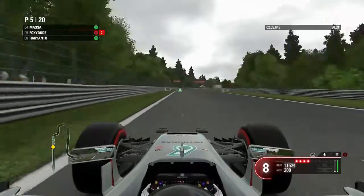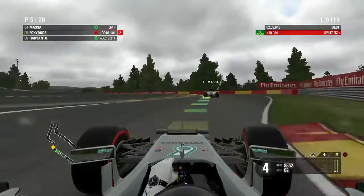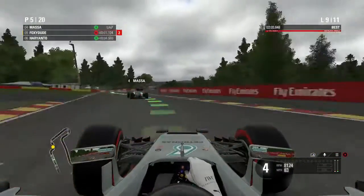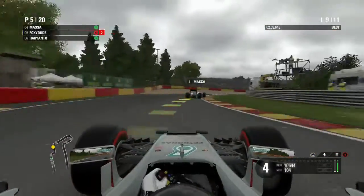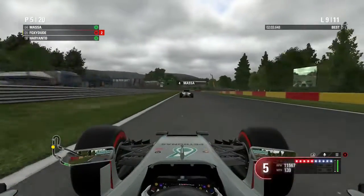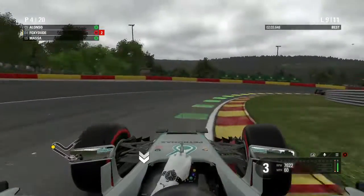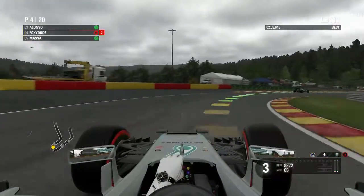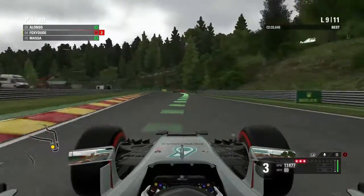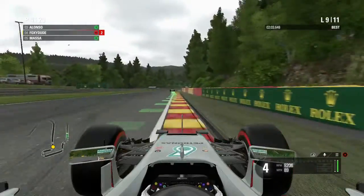So we're making the charge now down the Kemmel straight here, braking hard into this difficult corner here. Can't remember what it is called, unfortunately. And my next target in front of me is Felipe Massa, who is on the intermediate tyres, but you can already see how much I'm closing on Felipe Massa. We make a diving move down the inside here. Massa doesn't fight me at all for that position, so we stay in front of Massa, and now our chase is on the McLaren of Fernando Alonso.